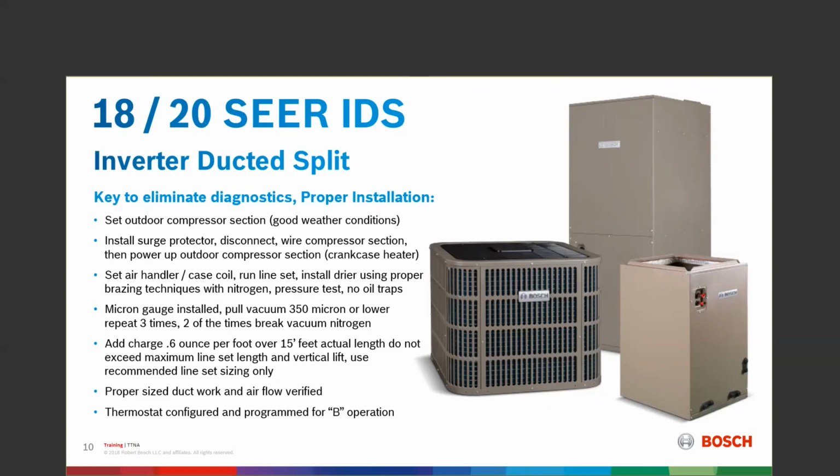B means we're energizing our reversing valve for heat. It defaults in AC. Our geothermal heat pumps are programmed for O, and they default for heat. They energize for AC. Always operate the equipment in both directions. So if you're installing a heat pump, make sure you check operation in AC. Make sure you check it in heat. Protect and make sure everything's working properly.